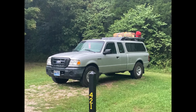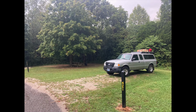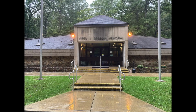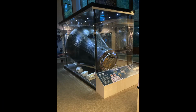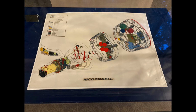For my second night in Oolitic, Indiana, I decided to camp at this campground. Downpour of rain, I got soaking wet, but it was fun. It was a good trip. And then in the morning, I went to the Virgil Gus Grissom Memorial and saw a number of pictures and artifacts from his life. As you know, he perished in the Apollo 1 fire that killed 3 astronauts, but he was from this town, Mitchell, Indiana.